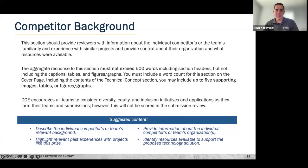Moving into the competitor background, this section aims to provide reviewers with some information about you or your team's familiarity or experience with similar projects, and also provide any context about your organization and what resources you have available in this prize and after the prize.